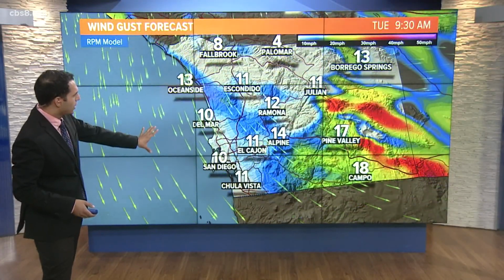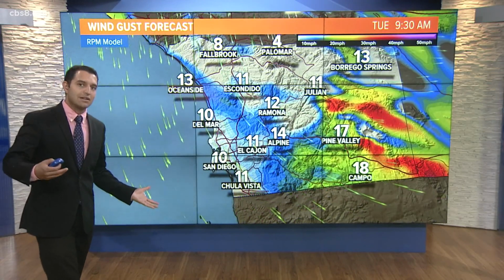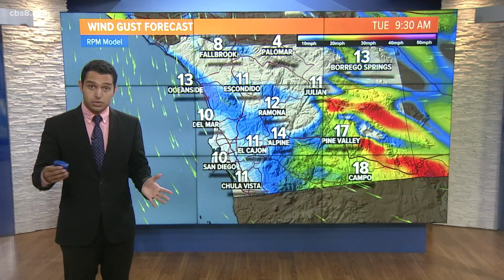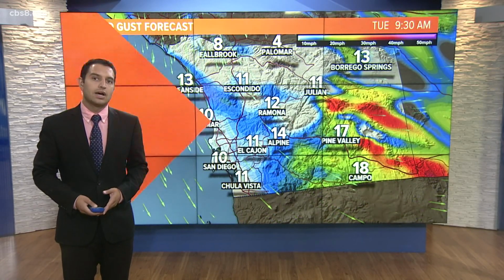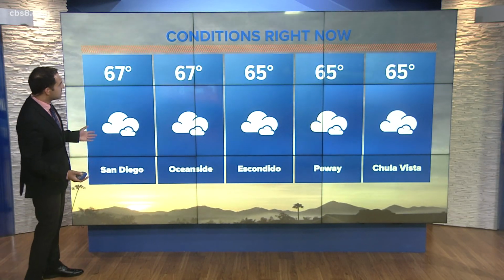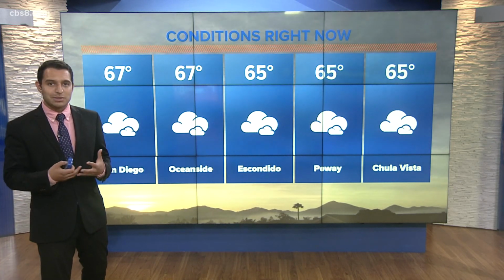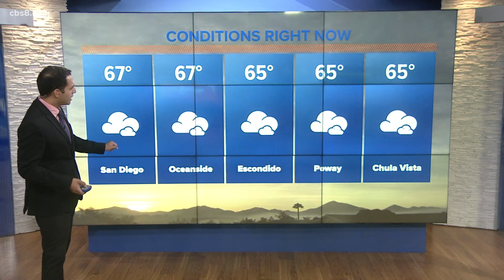And you can see across your coastline, off toward about Julian, you're looking at gusts mainly in the 10 to 15-mile-per-hour range as opposed to the 20 to 30-mile-per-hour range. So between now and about your evening hours, that's prime time to keep an eye on those gusty winds out there. It's cloudy across the board. Temperatures are in the 60s, about 10 degrees cooler in many cases than where we were yesterday. Yesterday was a beautiful, warm, sunny day. Now we've got that cloud cover pretty significant across the county.